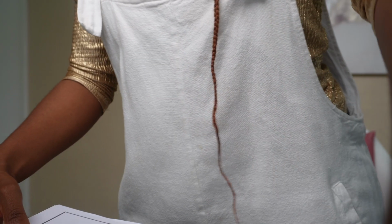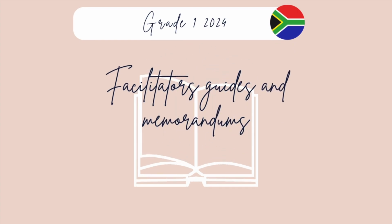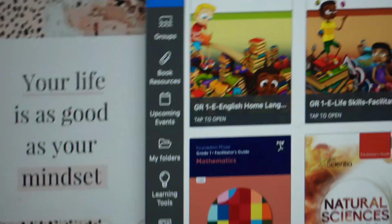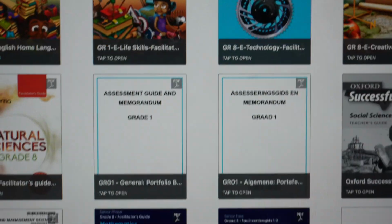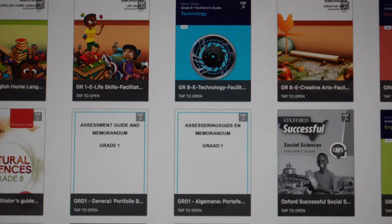And then if they decide they want to see the workbooks that you do, then you can give them the workbooks as well. But what the department requires is that you have a portfolio book, and that portfolio book is like evidence that the child is learning, because it is a right in South Africa for a child to go to school up until grade 9.